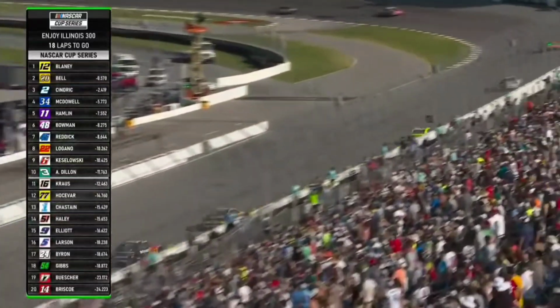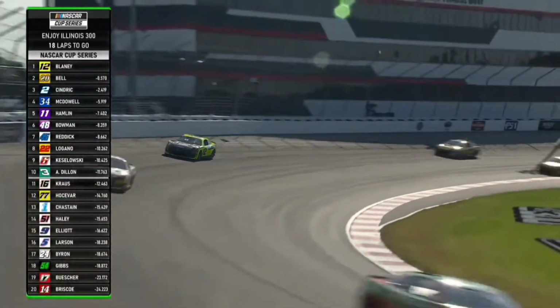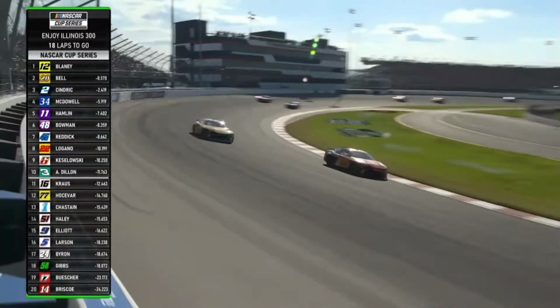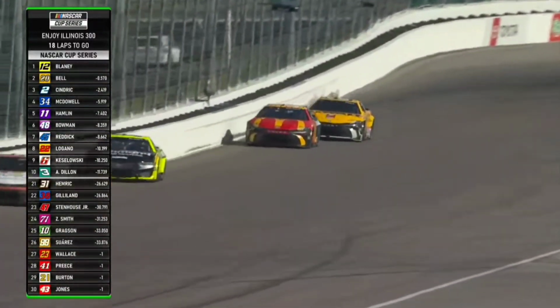We're down to 18 to go. They come across the line this time for a moment. Blaney with a nice advantage back to the corner. A titanic bare-knuckle battle for the lead. Blaney now begins to pull away. The Bubba Wallace machine bypasses Christopher Bell. Bell is losing touch now.